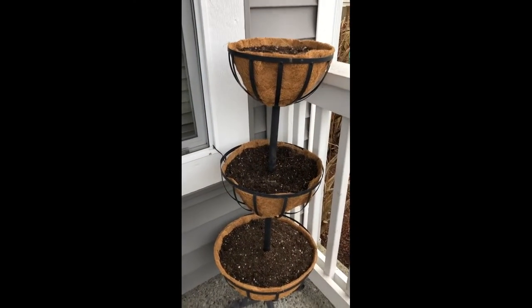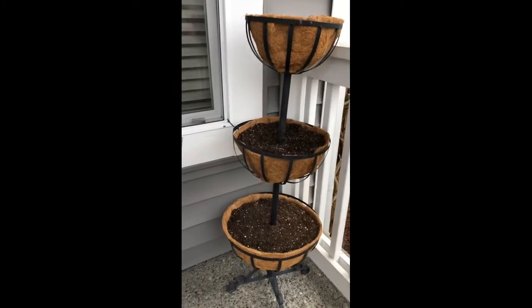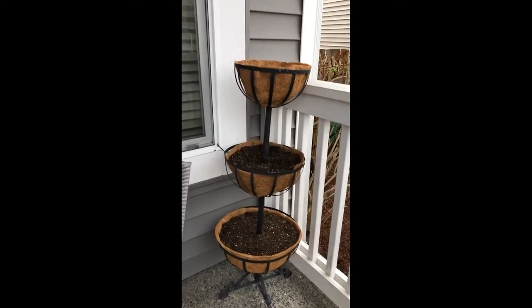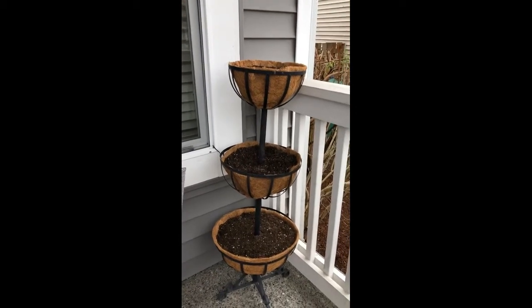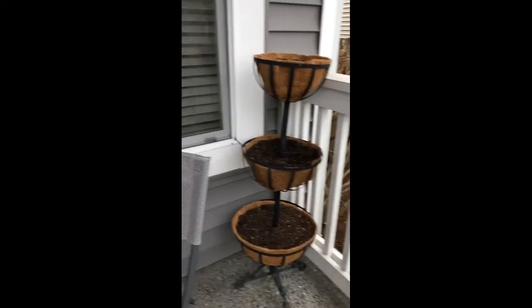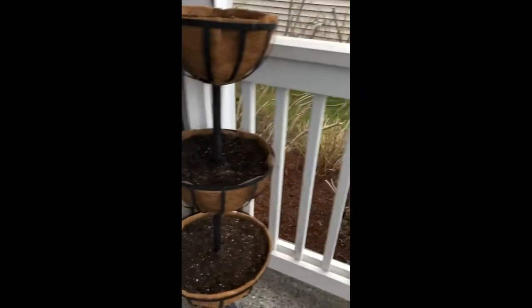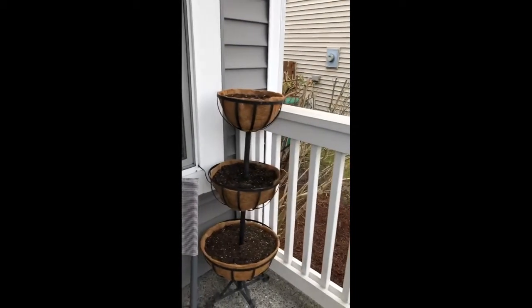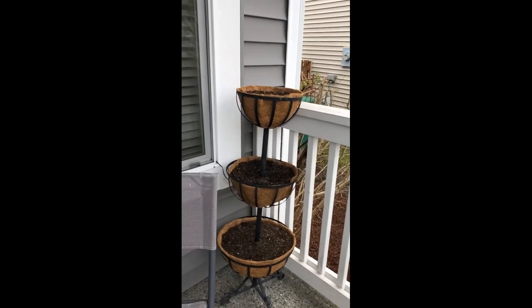I'm going to turn this around so that you are able to see how it looks. And voila, there we go. Not too shabby, definitely so much nicer than when we started. Like I said, I just keep that here on my porch, right behind my little chair set. And then once we put the petunias in there, they'll just start to cascade over.